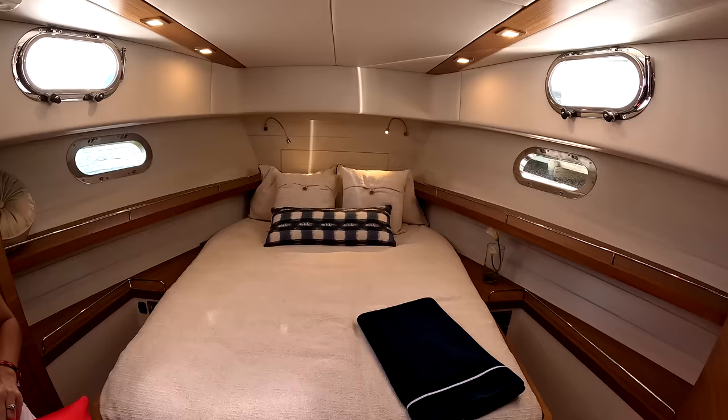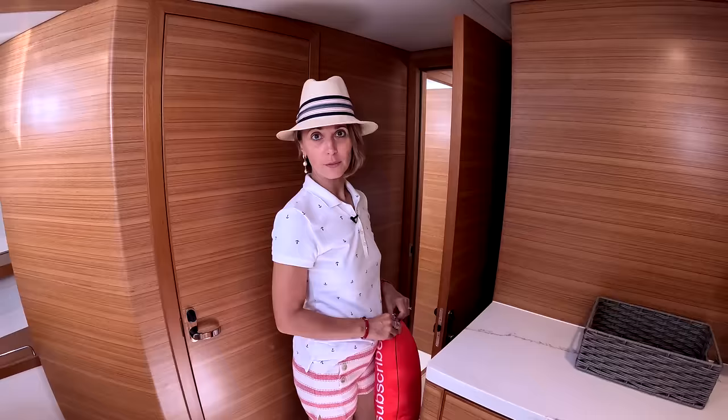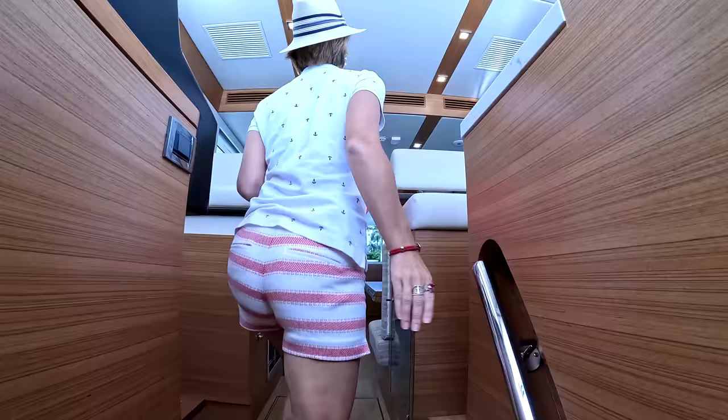That's correct. Okay, are you ready to work? Yes. Let's put you to work and check out the engine compartment. Let's do it. And the generator compartment. Yes.